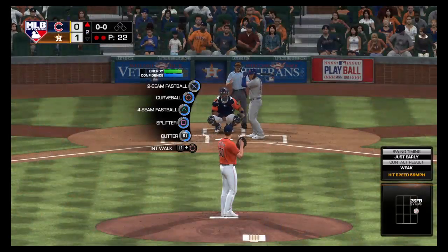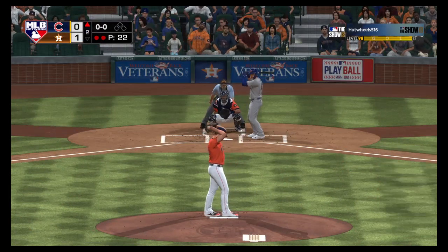Here's the young catcher, Wilson Contreras. He'll work on keeping this top of the second alive.